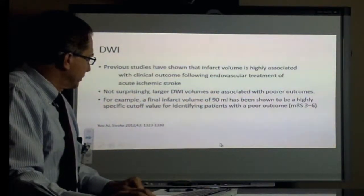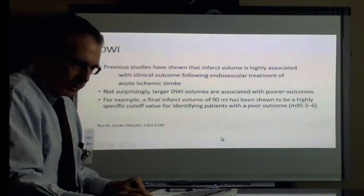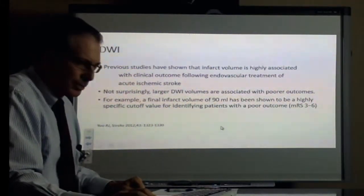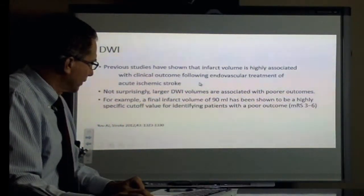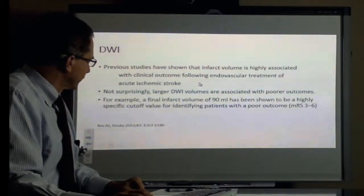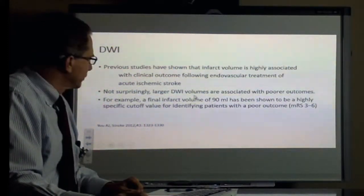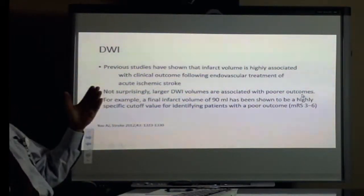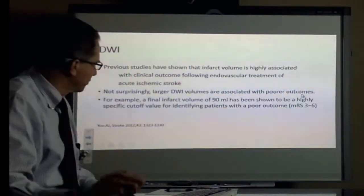The other interesting thing, too, from a volumetric assessment, I mentioned that volume does play a role in predicting outcome for both TPA and thrombectomy. And previous studies have shown that infarct volume is associated with clinical outcome. And not surprisingly, larger DWI volumes are associated with poor outcomes, and that kind of correlates with your THRIVE score, with the United Stroke score. The higher you go, the more points you get.